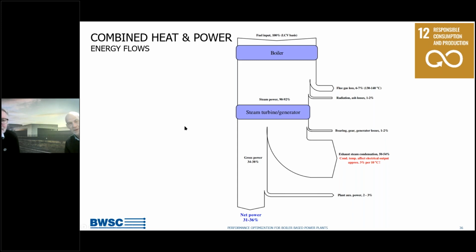Yeah, if we are to look at the combined heat and power potential, then we could start looking at the energy flow in a typical boiler-based power plant. And it would look something like this, that we put in a certain amount of fuel, which we define as 100%. And then through the boiler, we lose something with the flue gases, 6 to 7% if we release at 130, 140 degrees, and a little as radiation and ash losses also. But we do get around 90% of the energy out in the steam cycle.